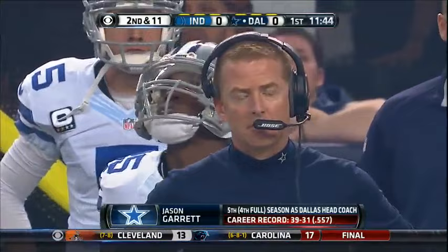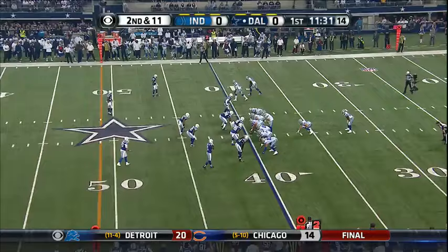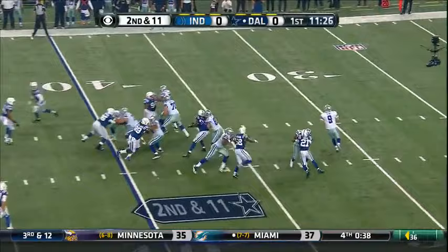Jason Garrett, and a remarkable season leading these Cowboys, who after losing right on this field week one against the 49ers, all kinds of dire predictions about Dallas maybe being a 4 or 5 win team this year. Now they have 10, looking for the division.